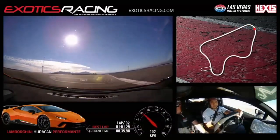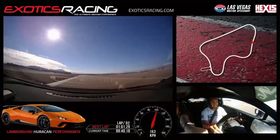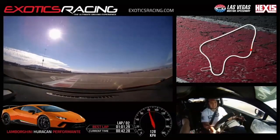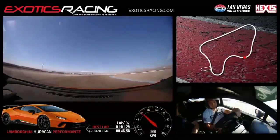Now you're good to go on the left side. This one, you got it. That's good. And brake now. Brake hard. Stay on the left. Turn in now. Release your brakes. A little bit of throttle now. Go back to your right over there.